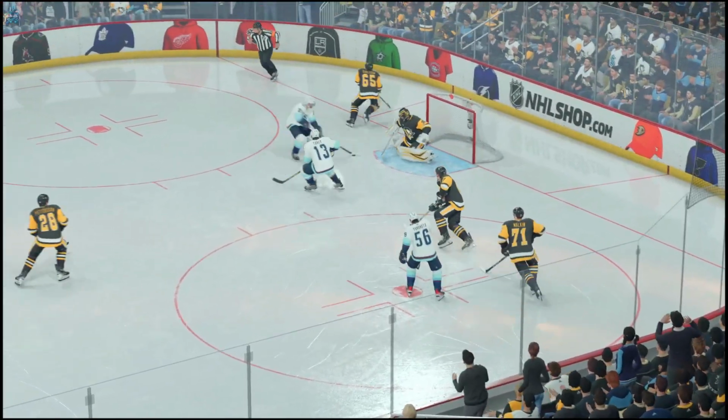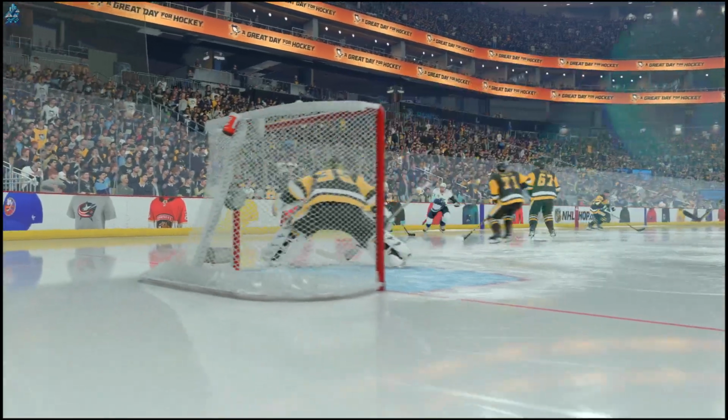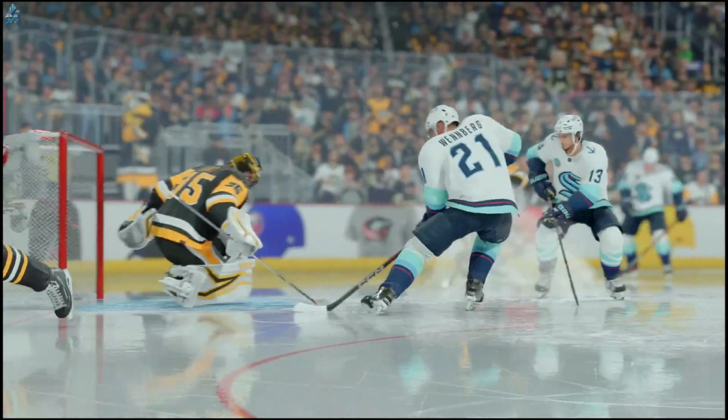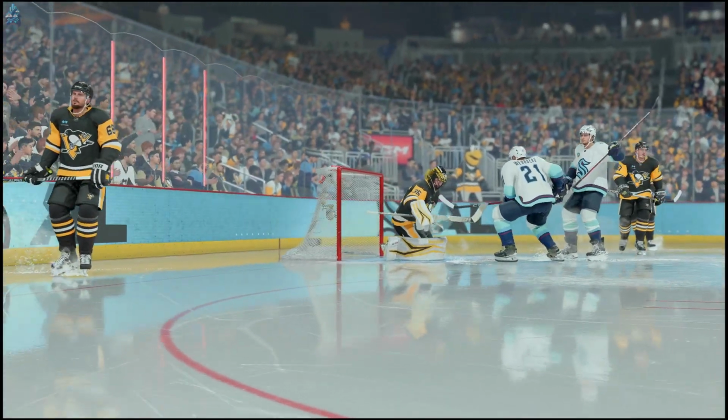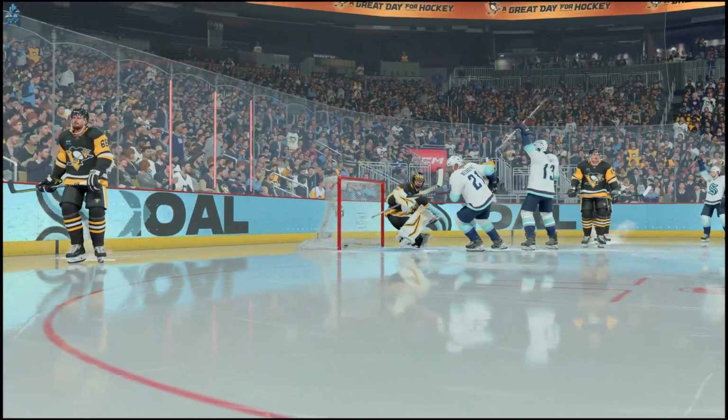This is actually a tougher play than it looks, James. You have to have timing and an awareness to be able to get your stick on that rebound and then bury it. Not a lot of time and space available, but he executes perfectly.